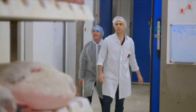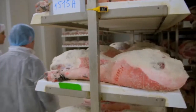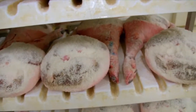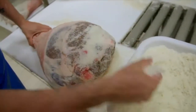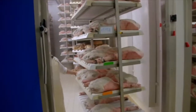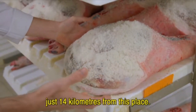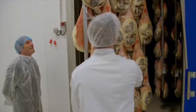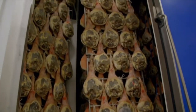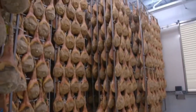I have been invited by Jean-Renan Philippe of the Salaison de l'Adour to tour his family company that transforms the pig legs into the exquisite ham jambon noir de Bigorre. The process starts by salting the fresh meat twice with 30 grams of salt per kilogram. And this salt is from Salies-de-Béarn, just 14 kilometers from this place. Once the salting process is finished, the hams are transported into a temperature-controlled room to rest for several months before being dried and refined.